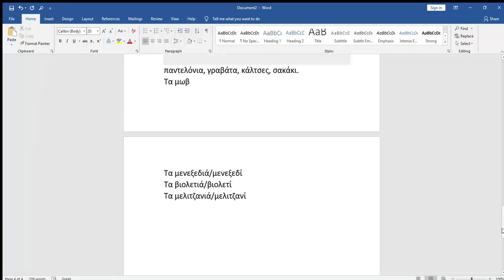And finally, τα μαβιά παντελόνια. This, I don't think we really use it. Mavi to me is more of a color for the eyes.